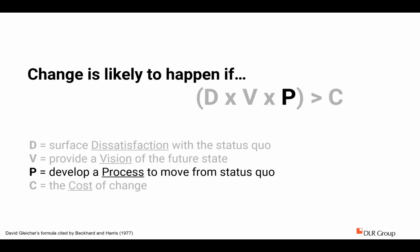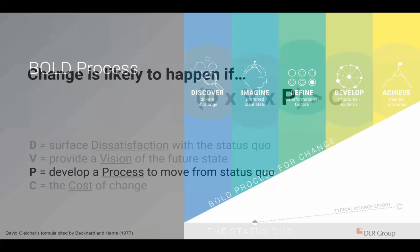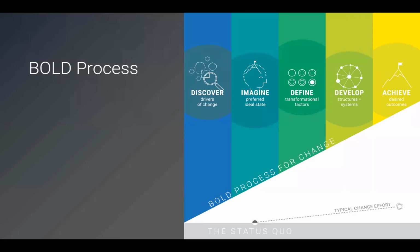But what we oftentimes miss in an architecture process in particular is the change process. So all of that has to be in alignment in order to get past that cost of change that everybody has. So this is what the BOLD process looks like. It's a 5-step process. It's actually based on an organizational model for organizational performance. So all of that is kind of the background on how we structure our process, but we've laid it out in these simplified steps so it's easy to understand.